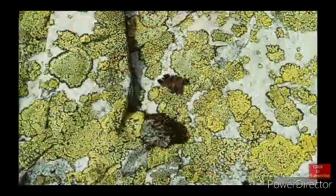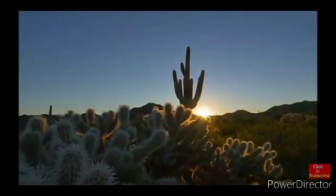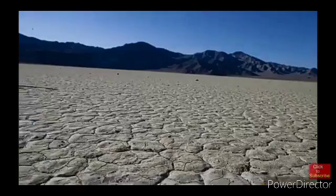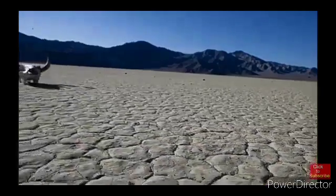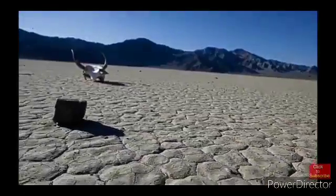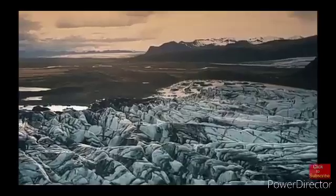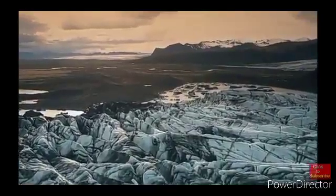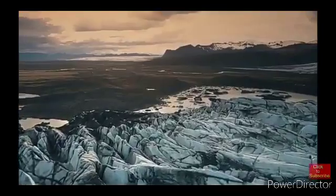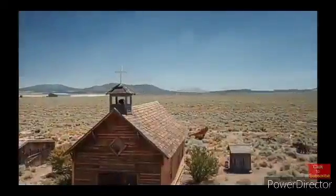Plants and animals in hot deserts have to survive extreme heat. Death Valley holds the record for the hottest temperature ever recorded at 134.06 degrees Fahrenheit. Plants and animals in cold deserts have to survive extreme cold. Average temperature of the Arctic polar desert is negative 30 degrees Fahrenheit in the winter. So there we go, a look at our biome called desert.